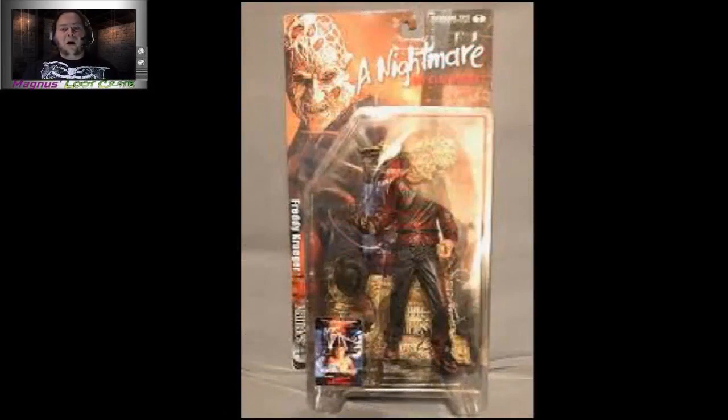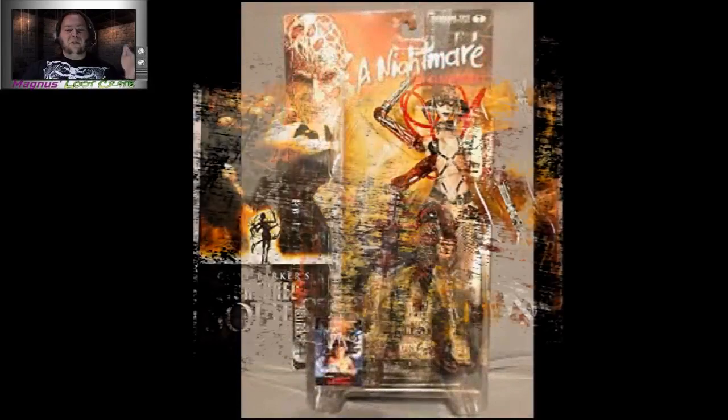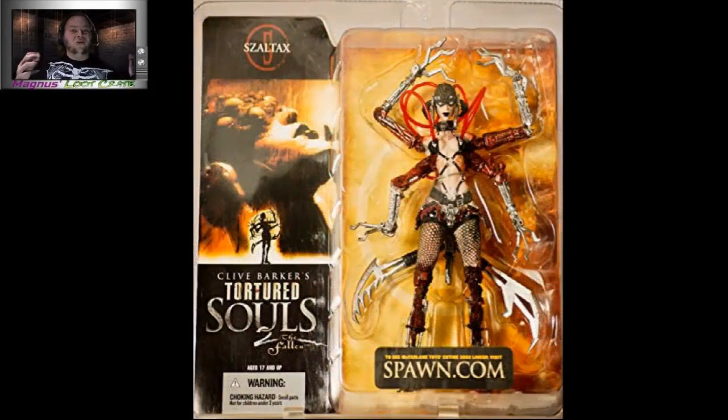But then as you go along, you find this one from Clive Barker's Tortured Souls. Rather screwed up looking figures, I will admit, but if you're into horror and you like the action figure element, these aren't really bad figures. I have a friend who has a lot of these figures, and they're pretty nice. Of course, he doesn't display them out of the packages, so I can't say I've ever really messed with these figures, but honestly, they're not bad.